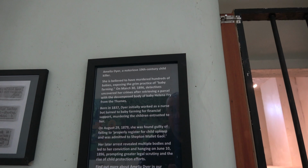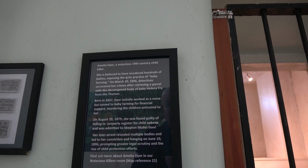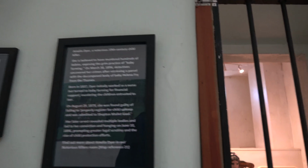Inside the cell of Amelia Dyer, a notorious 19th century child killer, murdering hundreds of babies in a practice called baby farming. Wow. She would murder babies entrusted to her care.